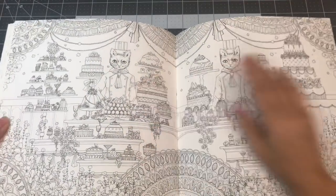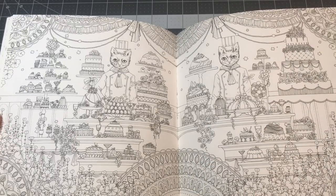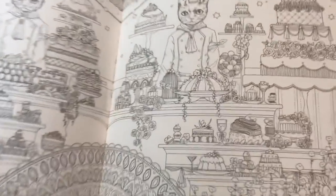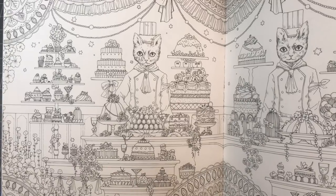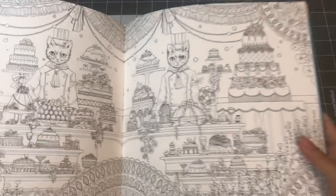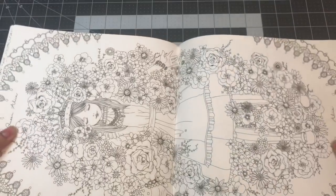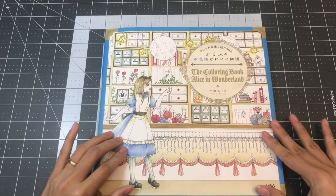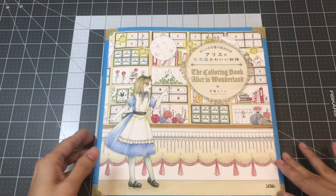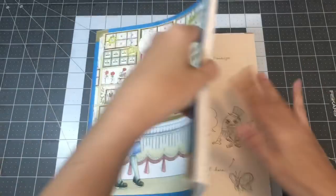With the two cats, and it's like a patisserie. Oh, Pastry Brothers Sweet Party. But oh, so detailed, right? But just look at that. Love the illustration in this book. And this one too. Yeah, so this is Alice in Wonderland by Yumiko Tezuka. Oh, forgot. In the back, there's also message cards. She's so cute. Yeah, but that's it.